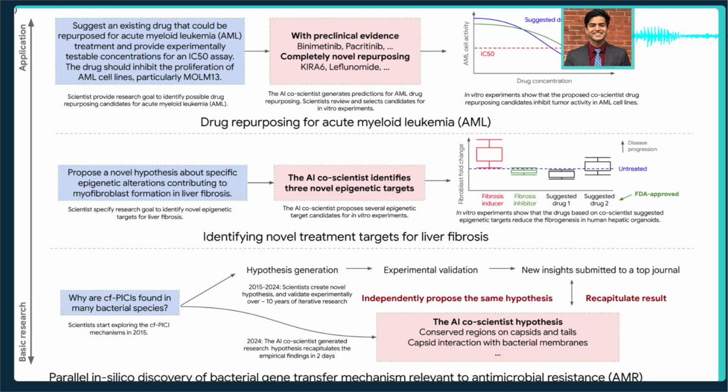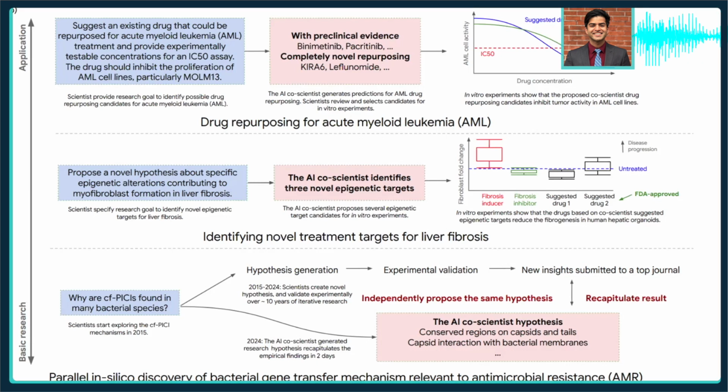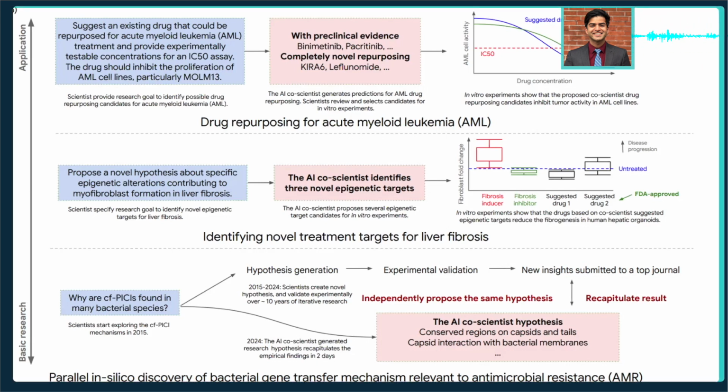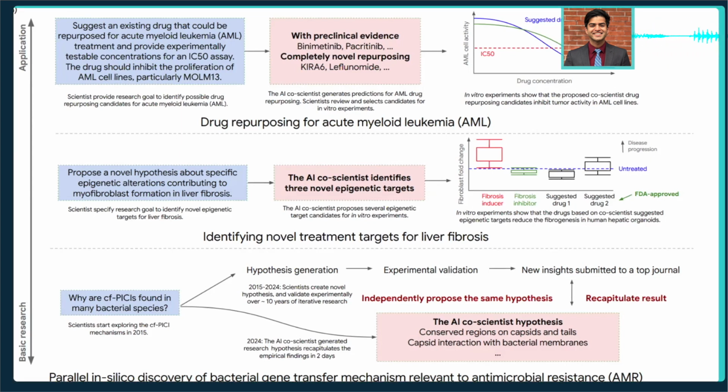That had not been published, and essentially what we had done is we had the prior research up to that point, and we showed the AI co-scientist was able to recapitulate those findings. These collaborators were very impressed as to how the co-scientist was able to come up with a very similar hypothesis in the span of 2 days.